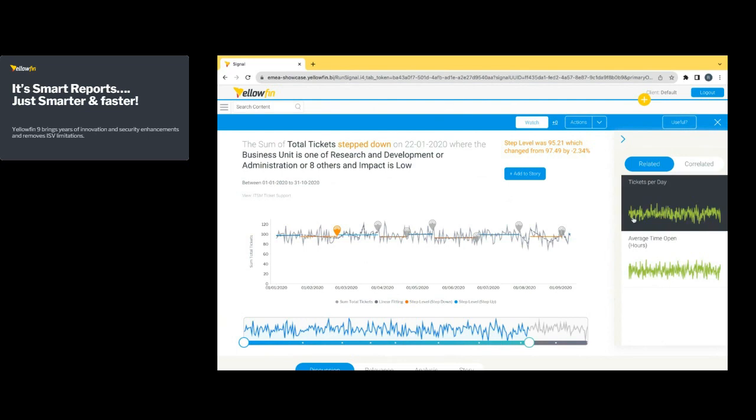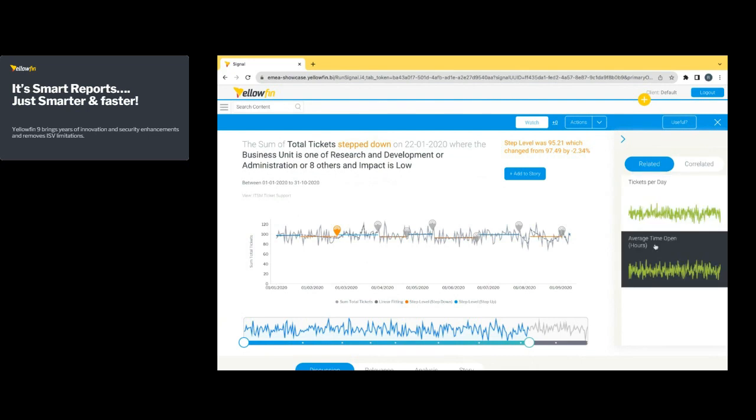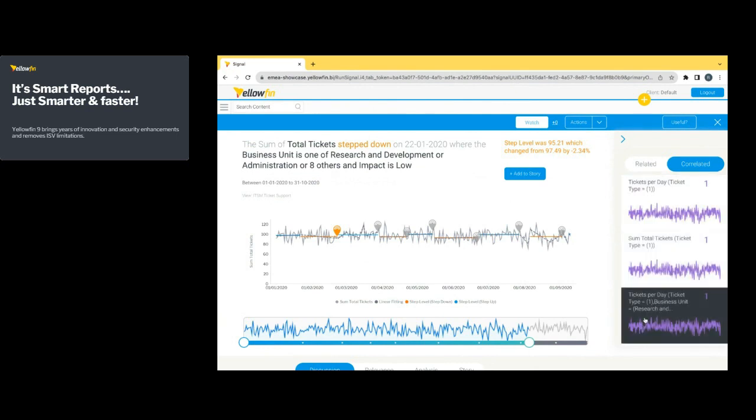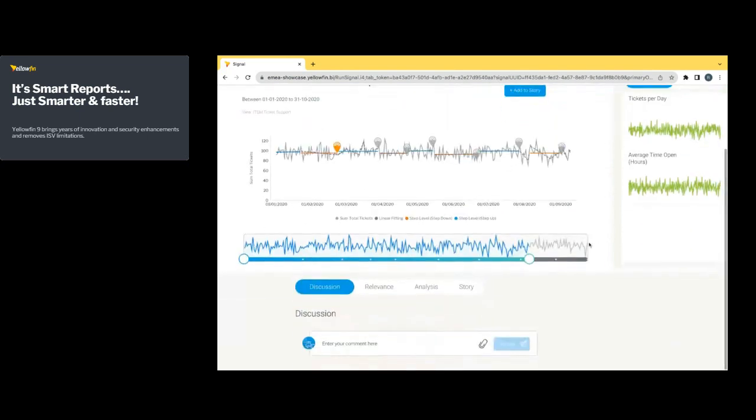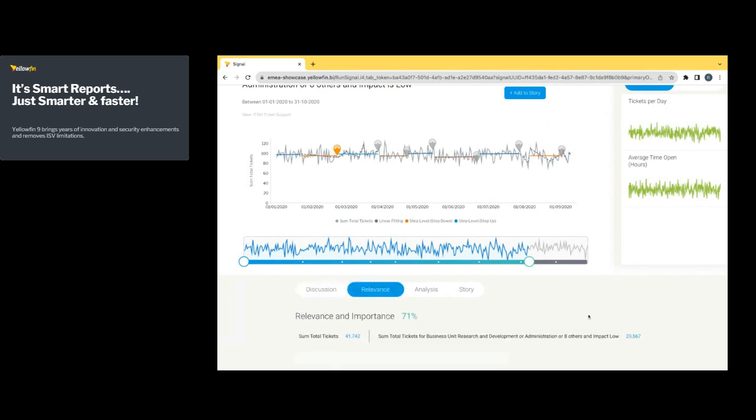You can see related metrics. So the one here is looking at total tickets. We can see tickets per day being another metric, and average time open for tickets, the resolution time. And we can look at correlated metrics and see how closely correlated they are. In this case, rather surprisingly correlated, probably telling us how this data was generated rather than anything more interesting from reality. Signals are designed for collaboration. You can add comments to the discussion here, and your colleagues can respond in a collaborative way. We can look at how significant the signals are and so on.